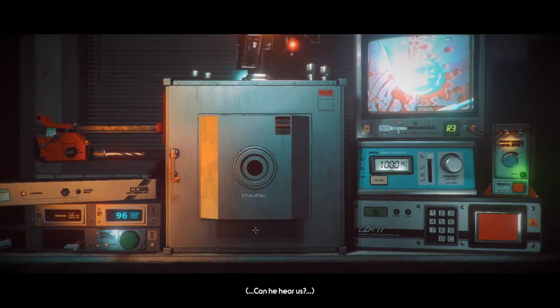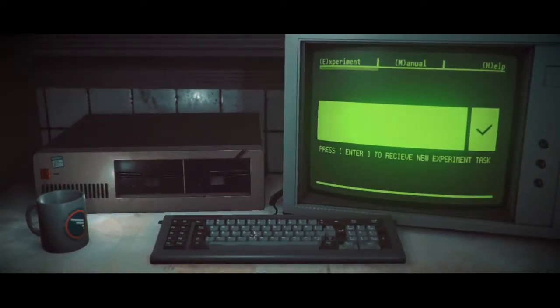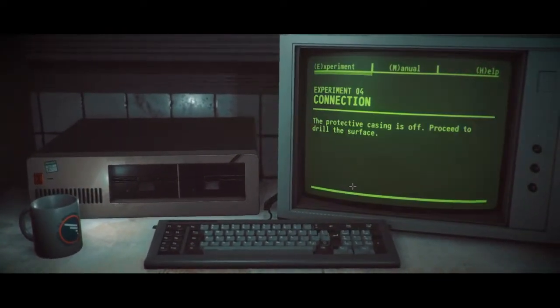Can you hear us? You've made excellent progress. You're doing great. Now we need you to stay calm and try to relax as we go through these next steps. We're going to attempt to alleviate some of this discomfort. What discomfort? The artifact popped.